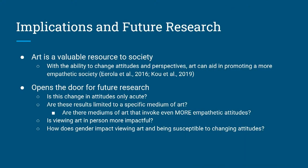So to reiterate, art is a valuable resource to society. It has the power to change opinions, albeit through a very short video, and it has the ability to drive our society to becoming more empathetic. These findings overall open the door for future research. A longitudinal version of the study should be conducted, where participants are exposed to multiple pieces of art, and researchers should assess opinion changes and if they remain changed for a long duration of time.